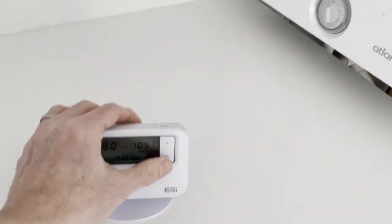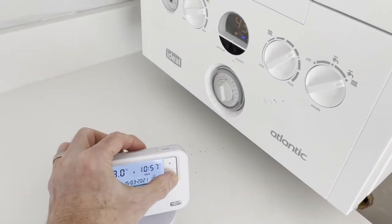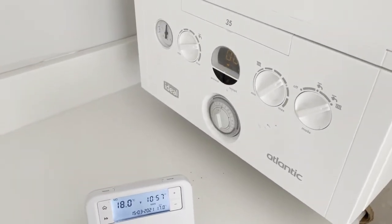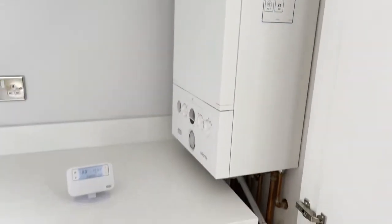So we turn this back down, you'll be able to hear the change in the sound of the boiler. So you can hear the boiler going off. So it really is a very quiet operation for this boiler, which is great. It's just what we need because it's in a living space.